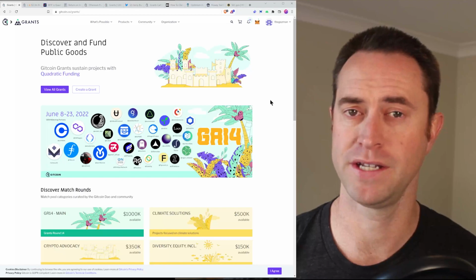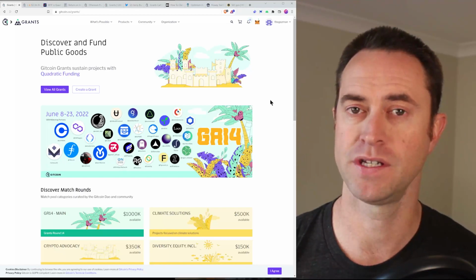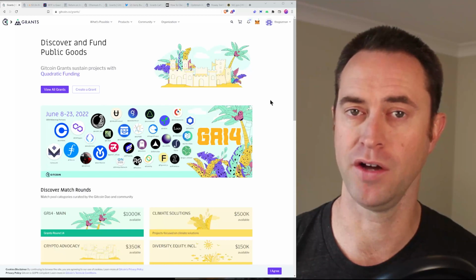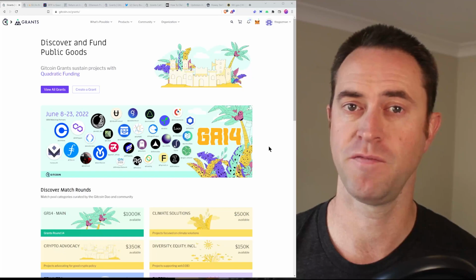And in the Web3 sense, it can be things like wallets, public infrastructure, and services that are hard to monetize but provide value to its users. The real magic of Gitcoin Grants, however, is its use of matching pools and a concept known as quadratic funding. Now, what the hell is quadratic funding?